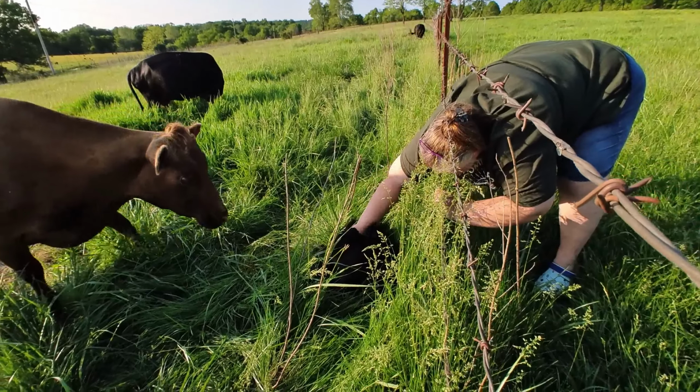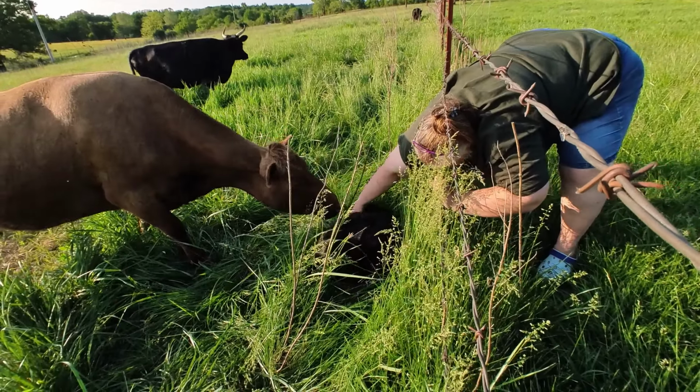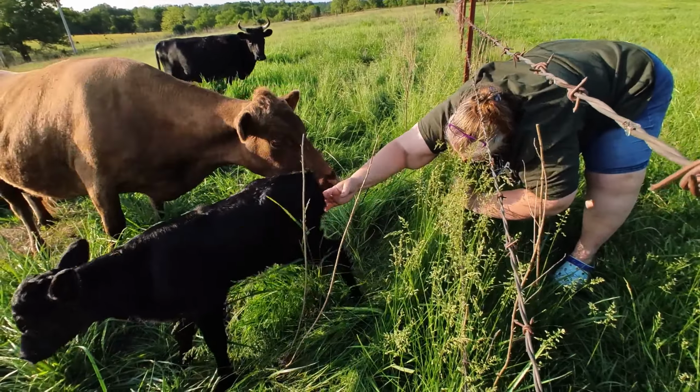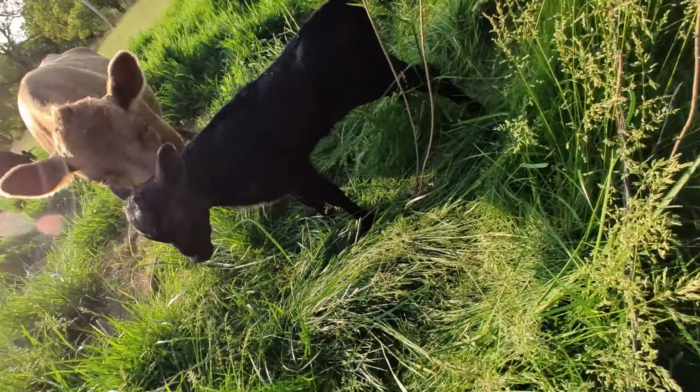Here, you want me to help you? I just want to see if he has stuffs or not. Just a second. I feel no cojones. You think it's a heifer? I think it's a heifer. Really? Yeah, I'm stuck on the fence.